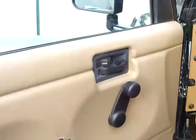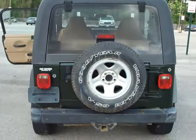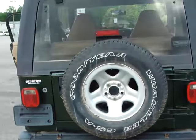Back here, you do have a full-size spare on the back. That is a convertible top. That hard top there snaps inside. You just pop them off. You can pull that off. Have a little convertible going on here for the summer.